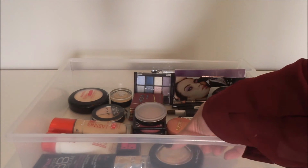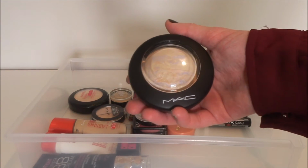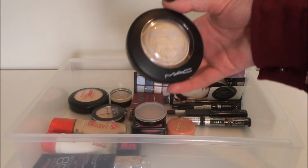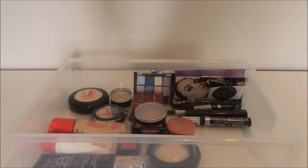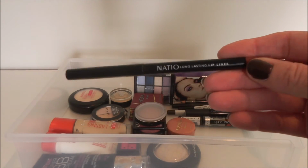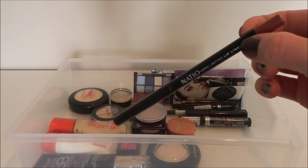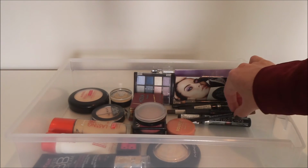For highlighter, I'm leaving in the same one as last month. This is MAC Mineralized Skin Finish in Lightscapade, and I've been loving this recently. And then for lip liner, I'm leaving in the same one that I had in last month. This is the Natio Long Lasting Lip Liner in Lotus, which is just a great nude for any nudes that need to go with a lip liner.